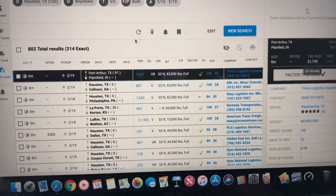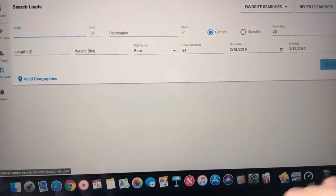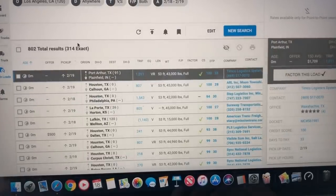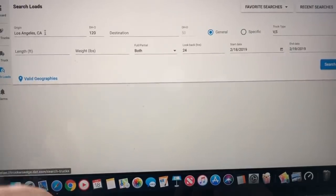So Houston is showing 314 exact loads. So Houston is a little weak. Let's go over to Los Angeles, California. See what they got. 488 loads in the Cali area, or Los Angeles area, 120 mile radius.